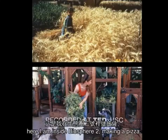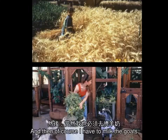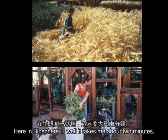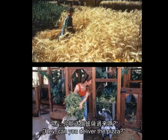Well, here I am inside Biosphere 2 making a pizza. So I am harvesting the wheat in order to make the dough. And then, of course, I have to milk the goats and feed the goats in order to make the cheese. It took me 4 months in Biosphere 2 to make a pizza. Here in Biosphere 1, well, it takes me about 2 minutes because I pick up the phone and I call and say, hey, can you deliver the pizza?